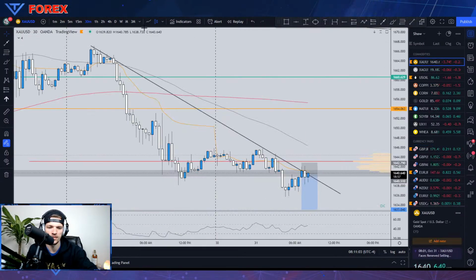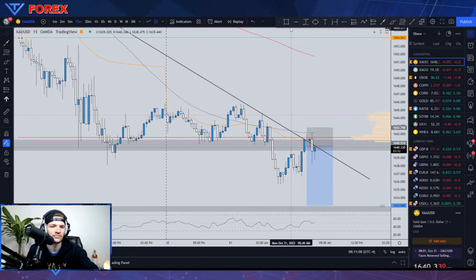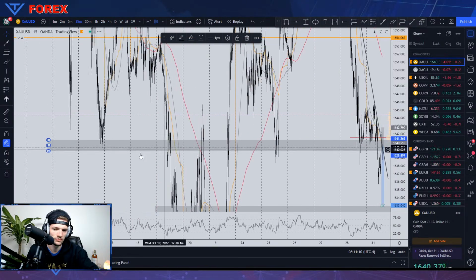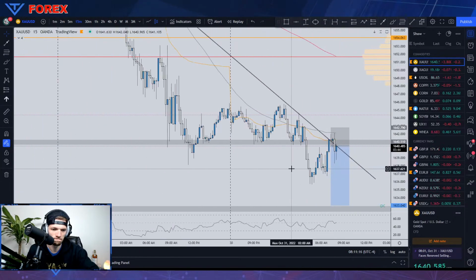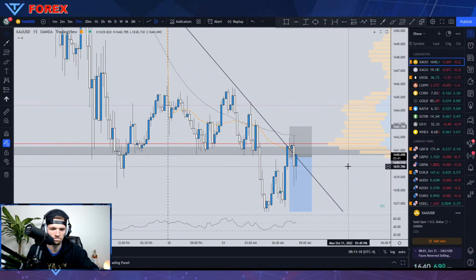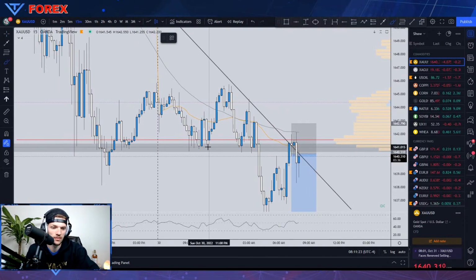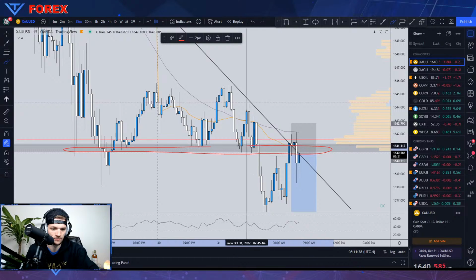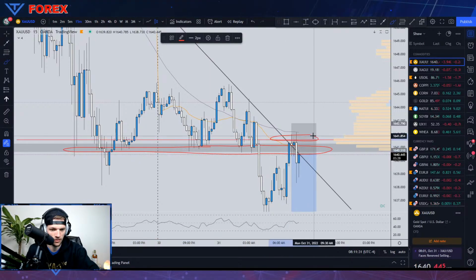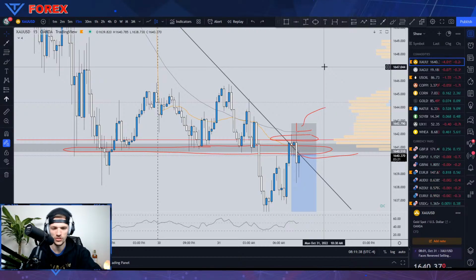Gold's retesting this zone in here. Got some stacked levels here. I mean, you got this 1641, strong rejection in here. Got the point of control in here and rejection of this morning of the trend line as well. Got this descending trend line we're rejecting. So stacked levels in here.